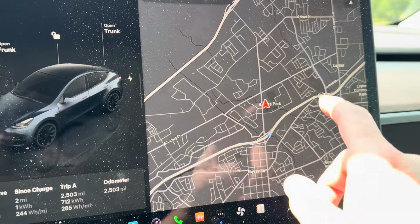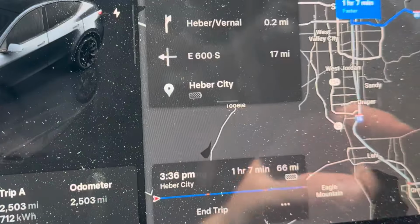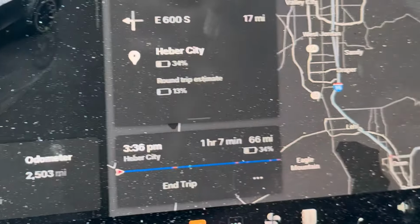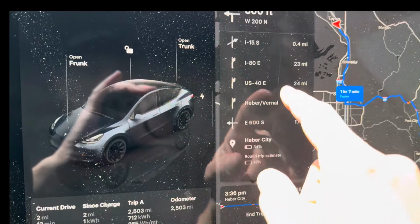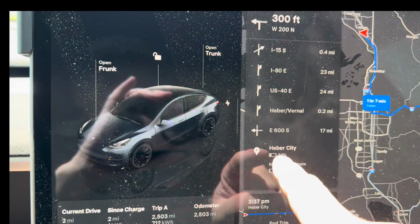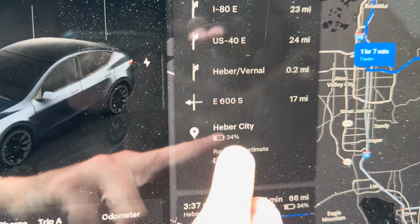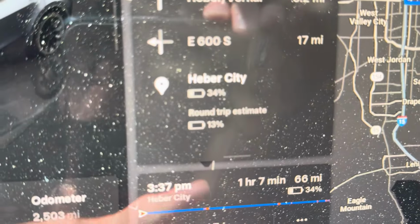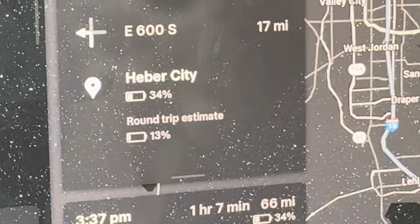All right, let me give you an example here. So I want to show you a trip. I live in northern Utah, and this location here, Heber City, is about 66 miles away from my house, just to give you a reference point. So if you see here, it tells you where to go, it's going to route me there, and it's going to tell me how much battery I'll have percentage-wise when I get there. I'm at 59% now. When I travel 66 miles, I'll get there with 34%, but it estimates the round trip, which is nice because then you know how much charge you'll have when you get back. So I'm going to have 13% when I get back to my location.